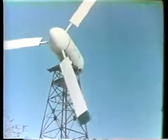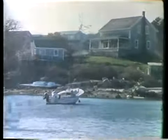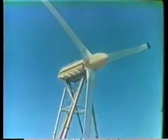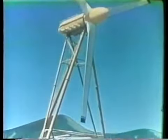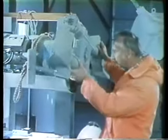Private industry is also designing and building large-scale machines. On Cuttyhunk Island, Massachusetts, the municipal utility has lowered its fossil fuel use by replacing some diesel-generated electricity with wind power. This 200-kilowatt machine was developed entirely with private funds. Public utilities, too, are interested in wind. This turbine served as a prototype for development of a megawatt-scale machine, part of Southern California Edison Company's $2 billion wind energy development program. Much is being done to develop cost-effective, reliable equipment.